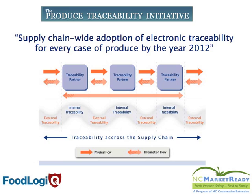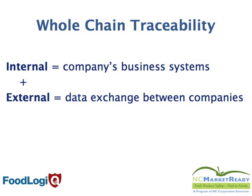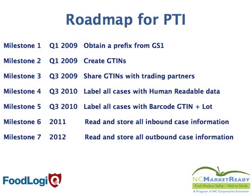The goal of the PTI is supply chain-wide adoption of electronic traceability for every case of produce by the year 2012. Whole chain traceability leverages internal traceability for a single company and communication of traceability between companies in the supply chain. The roadmap for the PTI's implementation spans a 4-year period beginning in 2009 and consisting of 7 milestones.